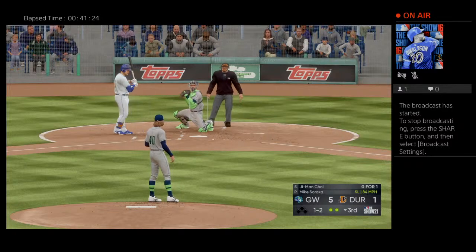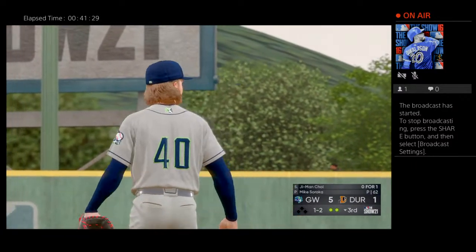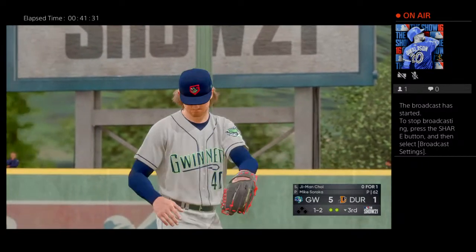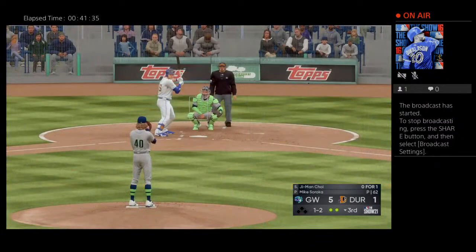Can't get him to chase. It's 1-2. I know he buried that slider in right there, but that's a dangerous pitch. If he doesn't fully commit and bury that inside, it leaks out over the plate. He can get hurt with that pitch.